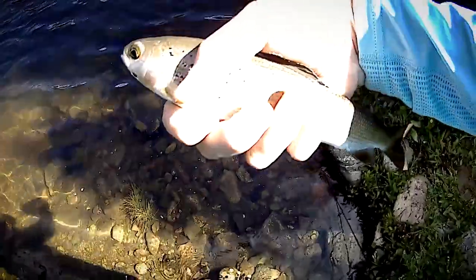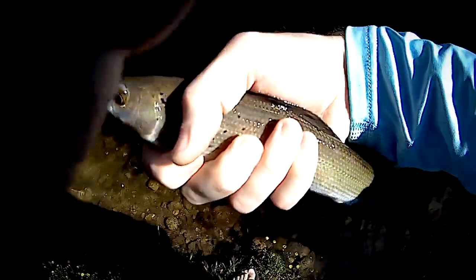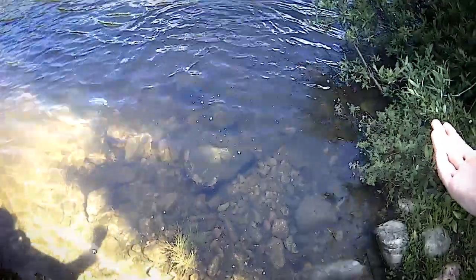You guys can see this. There it goes. Anyway, first grayling. Done.